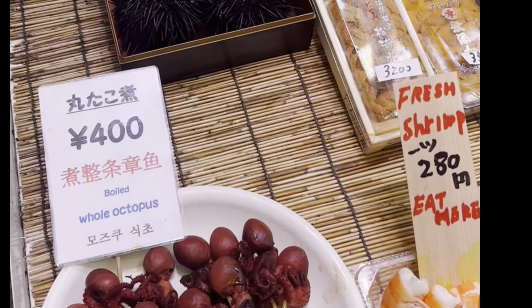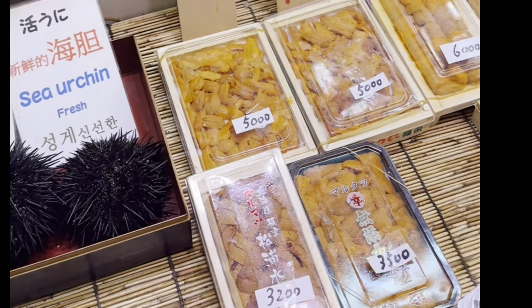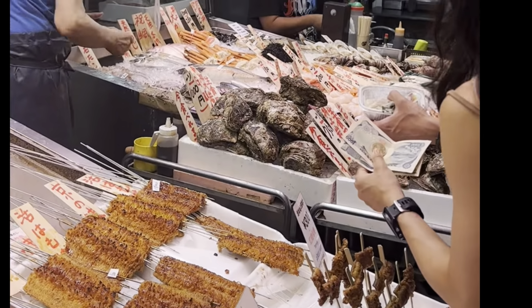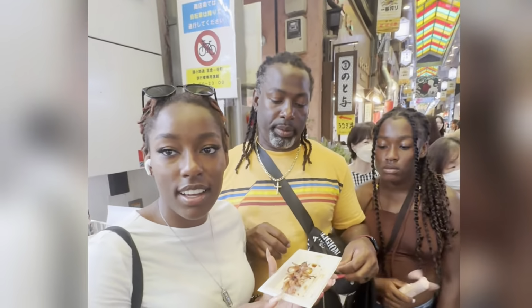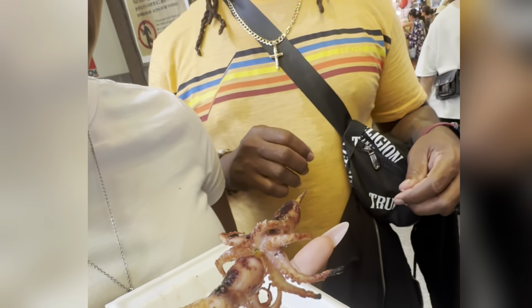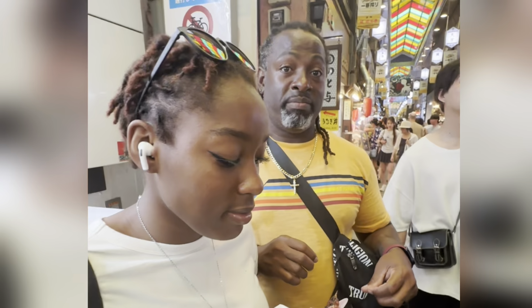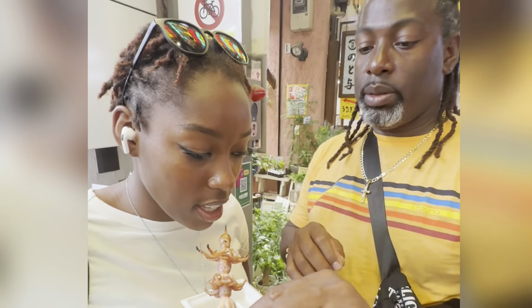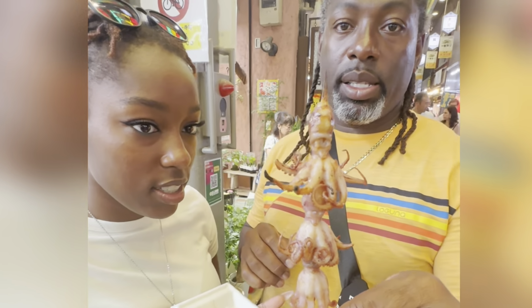Y'all, they had the whole bottom, middle, and top of the ocean available. The whole thing available for purchase. All right, these two are trying octopus on a stick. You not trying it? His eyes, I don't want to look at his eyes. What do you mean? You can see his eyes. Do you see his eyes? See him looking at you.